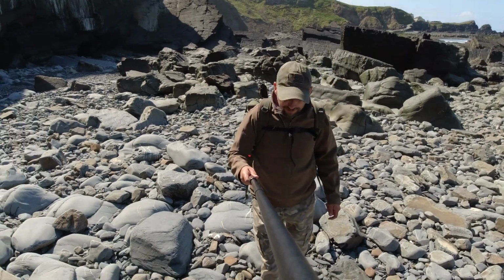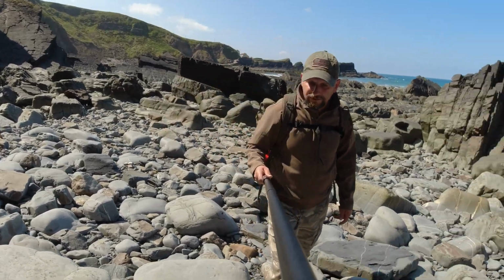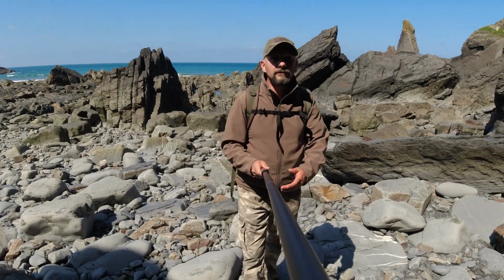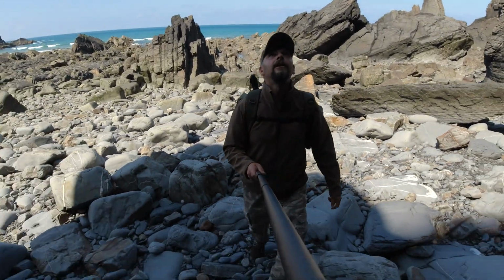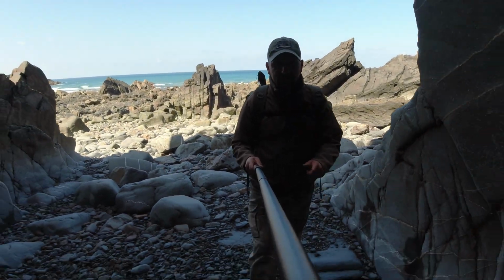This one may not survive a lot, but oh yeah, oh dear, this already is an arch. I will show you something. Look at that.